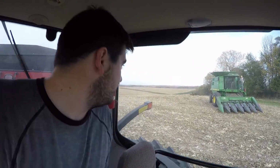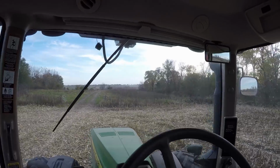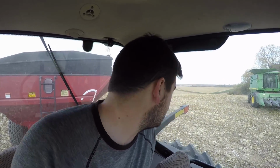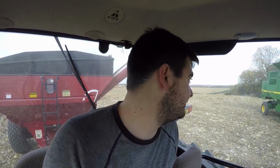All done out at the 40. We are probably gonna head either to the front or the back. I'm not totally sure where he wants to start at, but I think the yield here was around 194 in this field, which was really good compared to what it usually is. In past years, I remember it being like 175 or lower, so it's pretty good. But we're gonna just keep on trucking, or keep on farming, I should say.